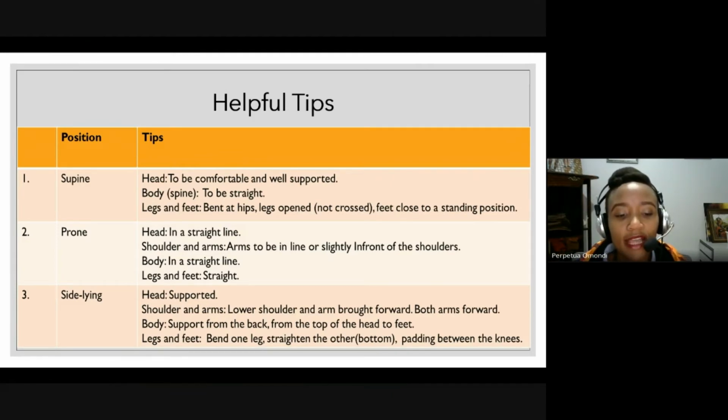And then the shoulder and the arms. So the lower shoulder and the arm should be brought forward. This will prevent any discomfort at the shoulder. And then both arms to be forward. So same thing, when both arms are forward, the child is able to play and the child is able to engage. And then the body needs support from the back, from the top of the head to the feet.